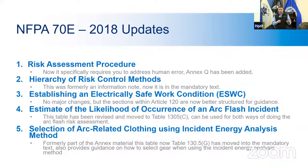This is the process you'll go through for the risk assessment. You go through, you think about all the potential risks on the site. You look at how you can mitigate those risks. Obviously, like I said, for solar, electricity is very potentially dangerous. So you want to make sure that you're establishing an electrically safe work condition. Probably not super likely for residential situations. You'll evaluate the likelihood of an arc flash incident.